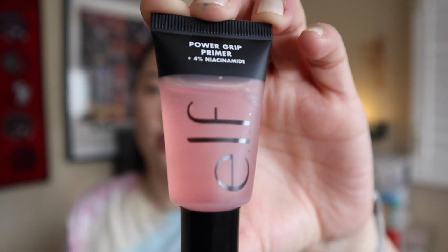Super cute, and I think if you can refill this, that would be like ideal. Oh yeah, you can pop off the top, you can put in the primer. Doesn't smell like anything. Their products don't really smell, to be honest with you, but super cute. I'm excited to try this out. I heard it's the same, it just has different ingredients. It has niacinamide in it and this one doesn't, which is why this one's pink, so you can tell the difference.